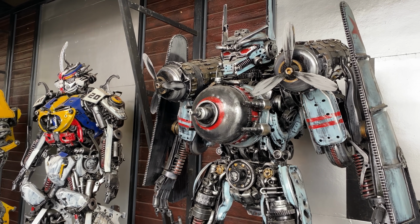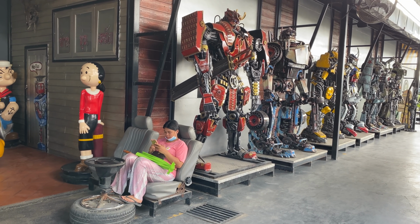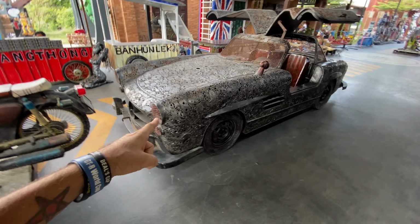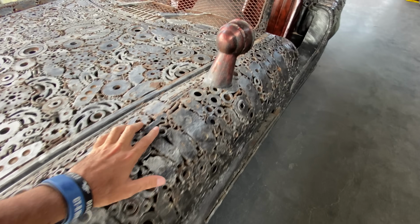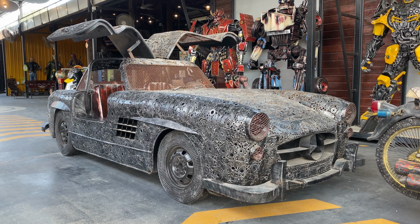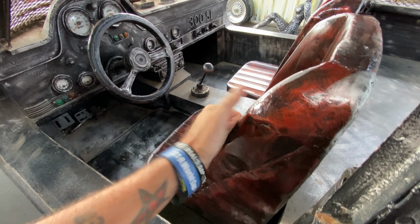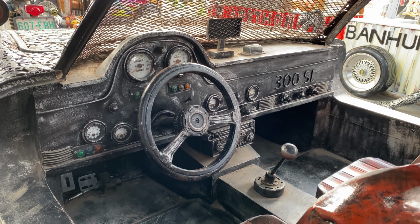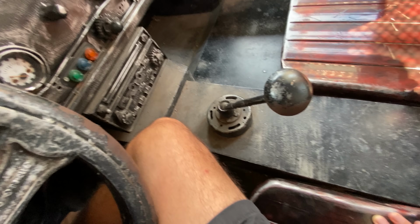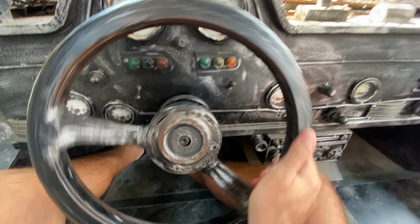To put this into perspective, I'm 194 centimeters, aka 6'4", and these things are towering over me by at least a foot. Dude, check this out. Holy crap. Look at this. Nuts and bolts, and it's just pieces of metal, gears. That's metal, not wood. It looks like wood, but it's actually metal. I don't know if I'm gonna fit or not. I fit, just not comfortably.